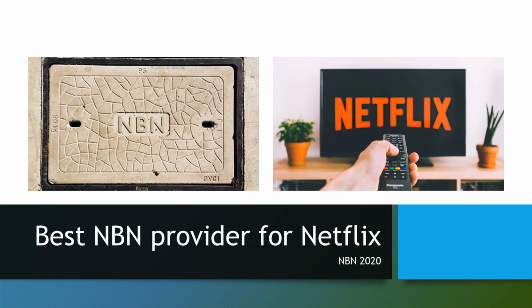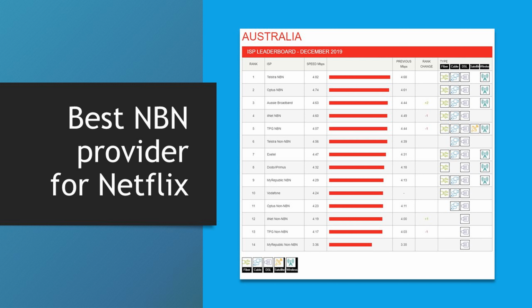All right, guys, so let's get all into it and tell you all the recommended speeds that Netflix has recorded in the month of December. Let's get into it. So you'll see the different NBN ones right here. As you see Telstra NBN, and then you see Optus NBN. But also if we get lower down the page, you'll see Optus non-NBN and Telstra non-NBN and MyRepublic non-NBN. And we're going to tell you what that means a little bit later through the video. But first of all, we're going to start at the top list, which is going to be obviously under rank one. And that is going to be Telstra NBN.